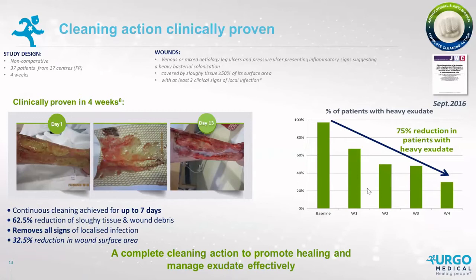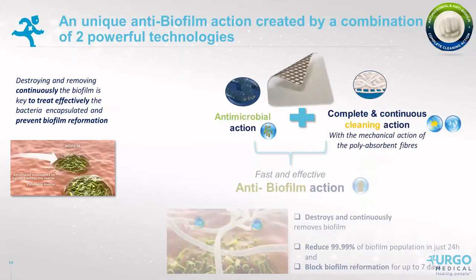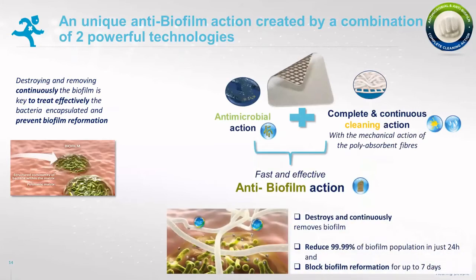And over here is showing to you in a graph the 75% reduction of the heavy exudate. So it is not important how much we wick up. It is important how much we reduce that exudate because of that cleaning action that is being done. So again, as we said, the biofilm action is very important. The reduction of the biofilm population has been shown in an in vitro study, which is also blocking the biofilm reformation for up to 7 days.